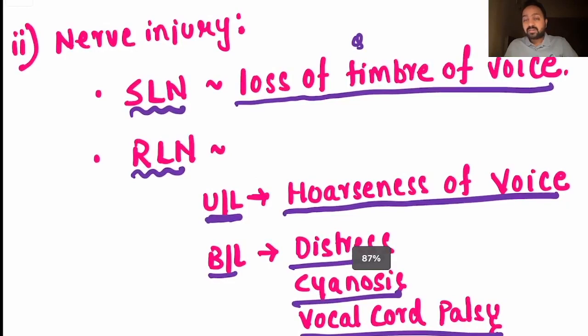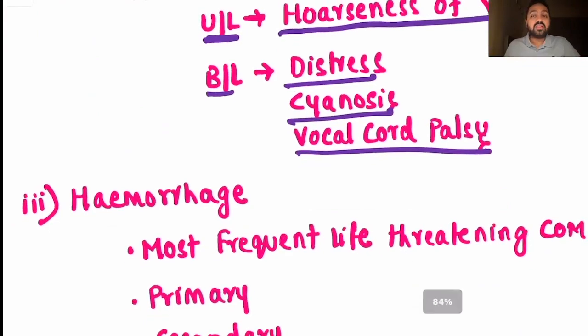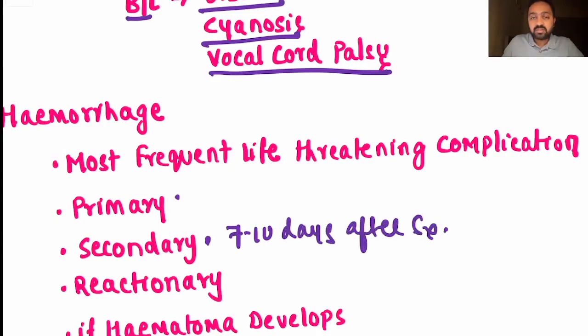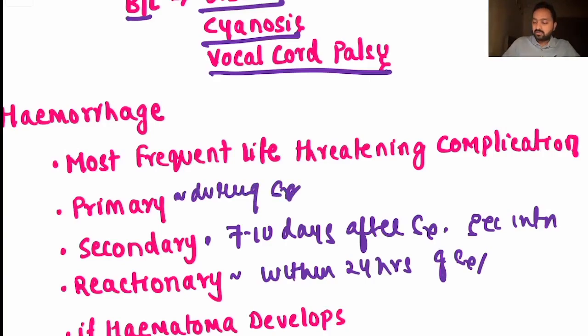We shall come back to the question later on. First, let's discuss another important complication, which is hemorrhage. It is the most frequent life-threatening complication. It could be primary, that is occurring immediately during surgery. Secondary: now what happens in secondary? It occurs 7 to 10 days after surgery, usually due to a secondary infection. Then you have reactionary, which occurs within 24 hours of surgery. And then we have primary, which occurs during your surgery. So please remember primary, secondary, and reactionary hemorrhage.